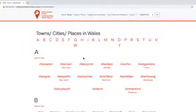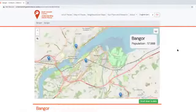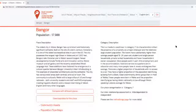So if you go to list of places, you'll find a list of everywhere on the site. The site presents information on every place in Wales with more than 1,000 residents and has a comparative analysis for every place with more than 2,000 residents. For today, let's go to Bangor to have a look. If you scroll down, you'll find some more data.